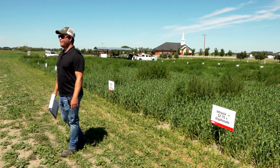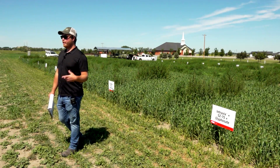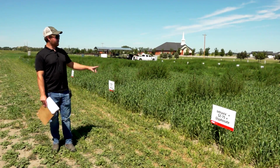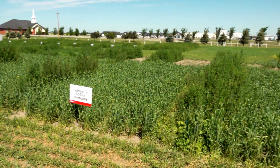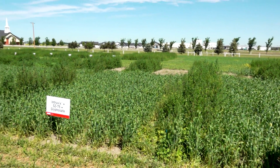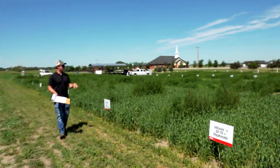So you would have seen hardly any activity from the tribenuron in that in crop on the kochia anyway. You will see a little bit of activity from the synthetic auxin, which becomes pretty apparent when we come down to this end of the study here. Okay, so for the sake of time, let's just continue on down this way. We'll go look at the peas as well.